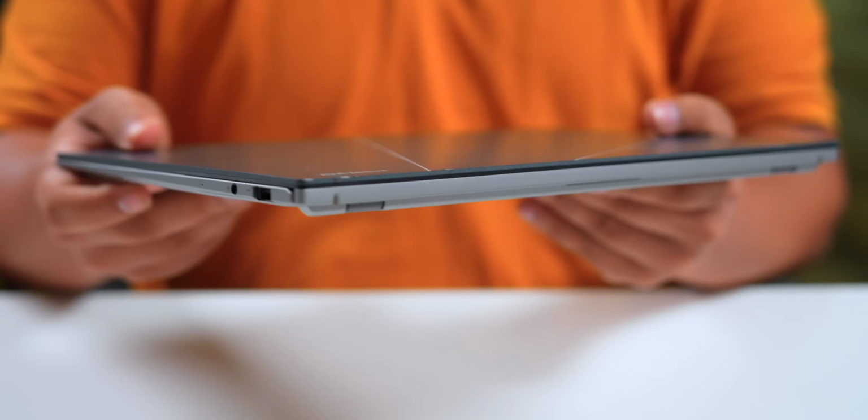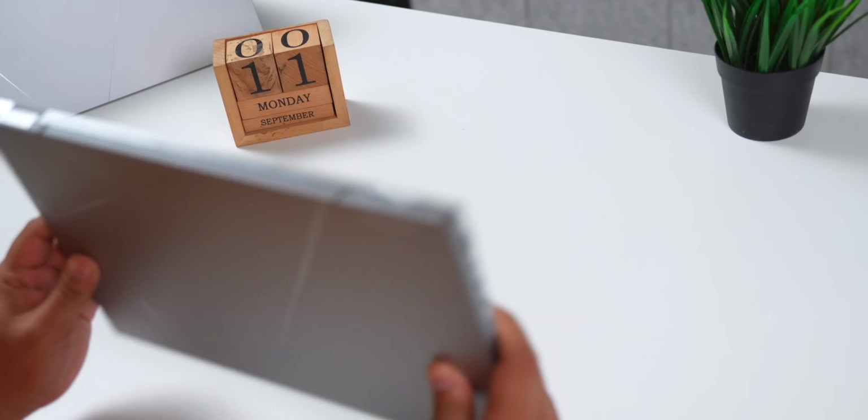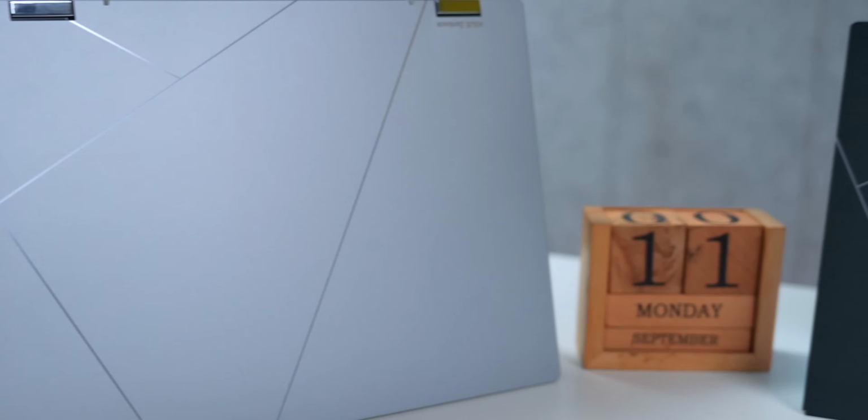Because if you have to travel a lot with your laptop, maybe you have to carry it to college or office daily, this is like a slim laptop. Like, I mean, not just the weight. Like, see here, side by side, it is as thin as this notebook. It looks very sleek and modern. You get this minimal looking design on the top. Plus, all the laptops in this series look and feel very good.